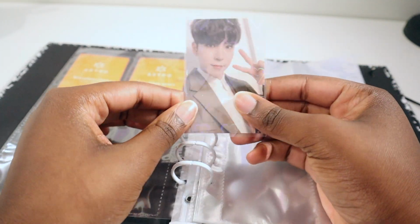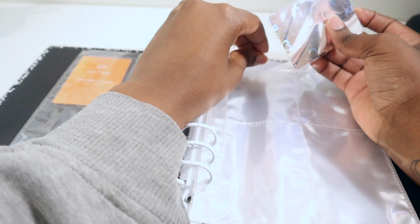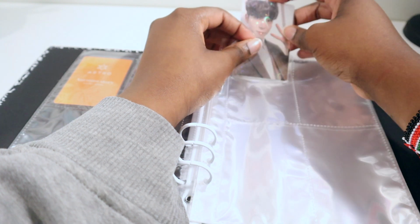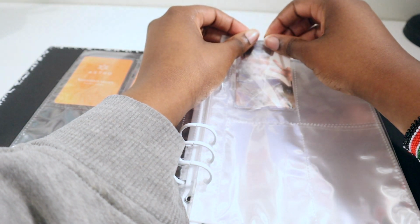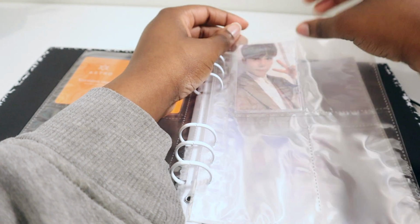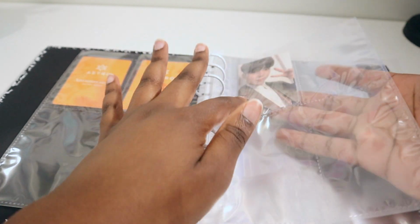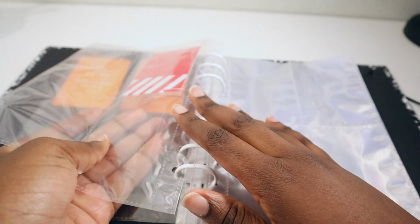So this is my one and only ATEEZ photo card. I found ATEEZ right before their Wave comeback. Right, it's Wave. Hakuna Matata, wow, wow. That comeback. My bias is actually Yosang, but we love them all as well. So that's his photo card that I pulled.